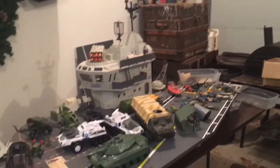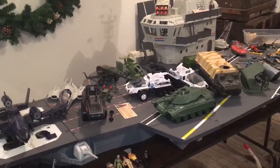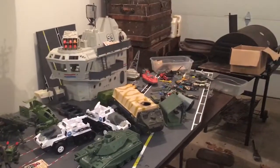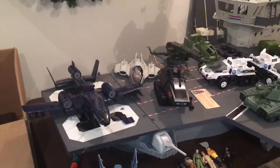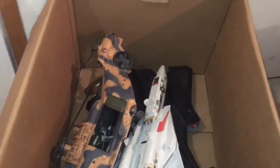Over the last couple of weeks, I had a chance to put some stuff together and wanted to show it off before I start putting stuff away. I have a 2-year-old and a 6-year-old little boy, and they just can't keep their hands off this. So some stuff has come up missing and broken, which is never fun, but I can't blame them because it's G.I. Joe. First off, we've got a few items over here: jets, helicopters.